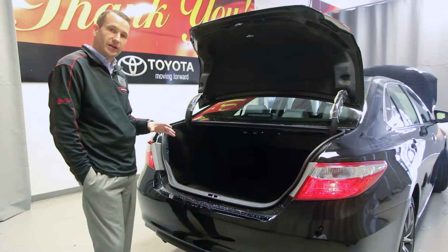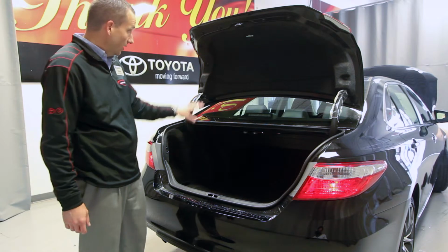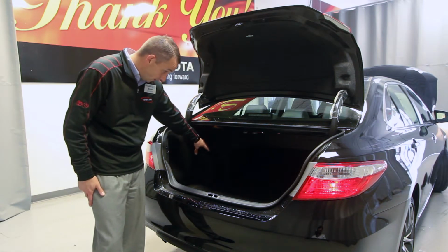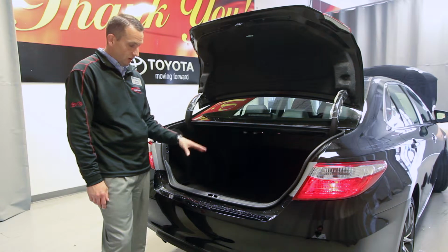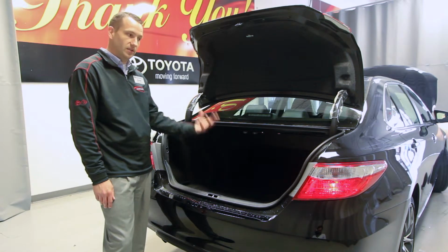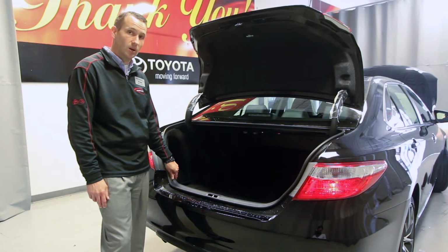So moving on to the trunk area of this 2015 Camry, again, you can see it's completely lined. The deck lid here, all along the sides of the trunk, up around the rear wheel wells and the floor of the trunk. It gives it a nice finished appearance, but the real purpose of that is to try and absorb as much sound as possible. That sound in a lot of cars will get up into that big hollow trunk area and it just comes through the rear seats into the interior of the car.